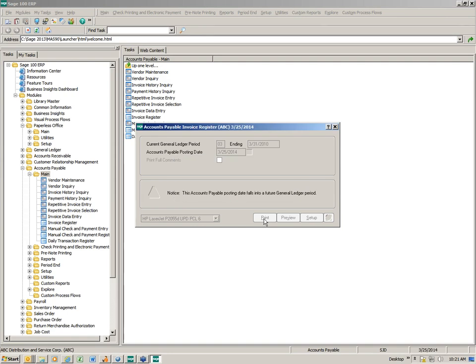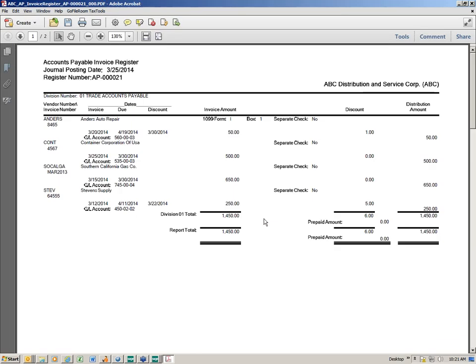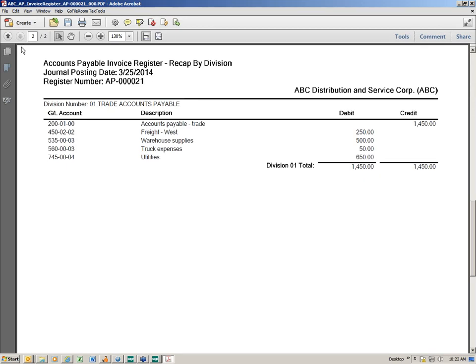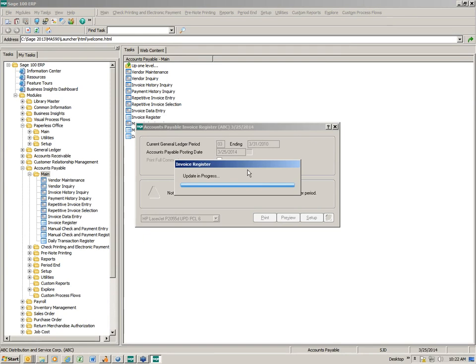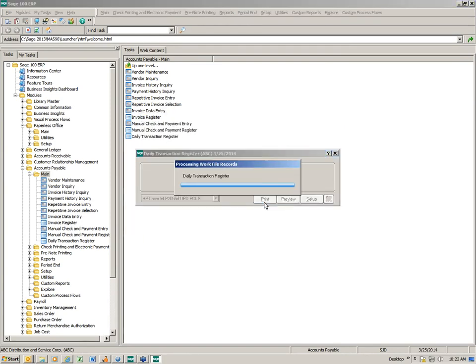Now, for those of us who are in slower systems, sometimes this takes a minute because it's trying to create the PDF documents and the documents associated to it. So this is exactly the piece of paper that you would get out of your printer for your register, right? I check it out, make sure my totals work, and look, I got multiple pages here, so I'm going to hit my down arrow. And here's that second page that I normally look at. Debits equal credits. I'm good with it. So all I need to do is exit out and say yes to update. Then it does my daily transaction register. Print.